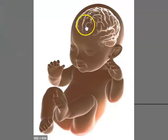In the first trimester, it goes on to grow to form the three major parts of the brain. And these include the forebrain, the midbrain and the hindbrain. In our next lecture, we shall talk more about the forebrain, the hindbrain, and the midbrain.